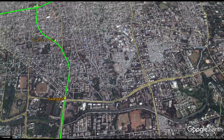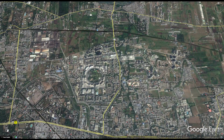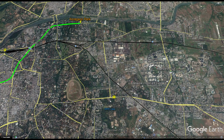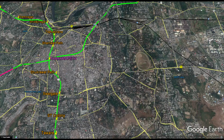Swargat also serves all of this eastern area here, as the BRT goes all the way east to Magarpata city and beyond. These are all the planned communities, and for all these communities here, if they want to go to the northwest, the easiest way is to either go to Koregaon Park or go to Swargat. And if you're down here, especially along southern Solapur Road, Swargat is a place to go via the BRT.